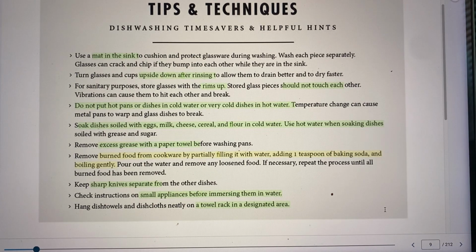Huh, I never knew that. So I guess it's important, because if you put them in a cupboard, the cupboard might be dirty, and then you're putting it on the dirtiness of the rim. So it says rims up with the cups. And stored glass pieces should not touch each other because there might be vibrations and they might break them. I never knew that either.